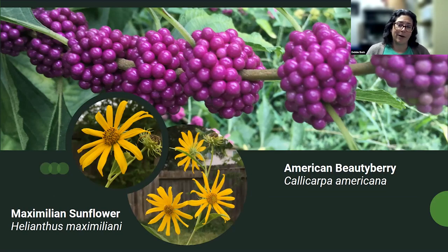I also have a growing patch of Maximilian sunflowers. These flowers are so beautiful and attract a lot of pollinators, and it's a really resilient plant. And then I have a rather large American beautyberry that was planted by a bird, I presume. It is gorgeous and attracts a lot of birds, especially mockingbirds. I've also seen cardinals rummaging around in the branches, possums, and small rodents eating the berries. Yikes!